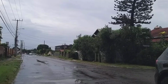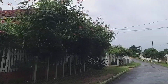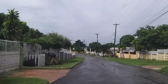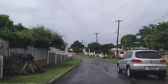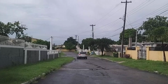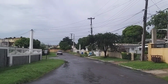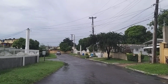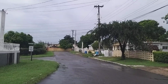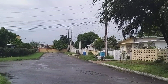Alright, so we're gonna take a quick spin in Dunrobin Park, and this is Dunrobin Park Avenue. So I haven't showed this side of Kingston much, so as much as I can, I'm just trying to show you guys everywhere. So even though you guys may never get a chance to visit certain areas, at least you know the different areas. So Dunrobin Park.